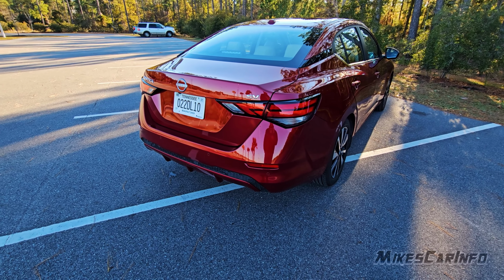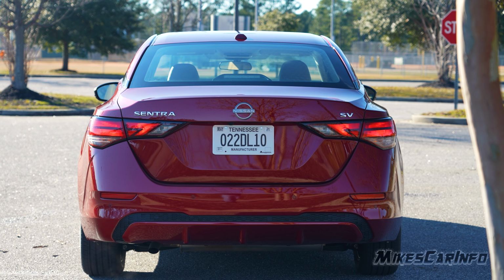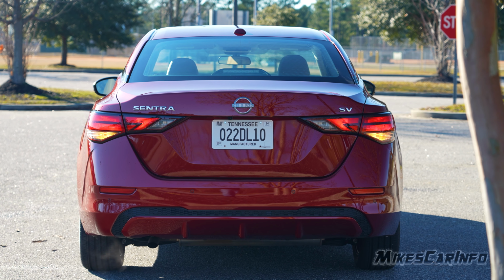Even has the parking sensors back here. Pretty neat styling. A little bit of honeycomb, kind of sporty look here in the back.